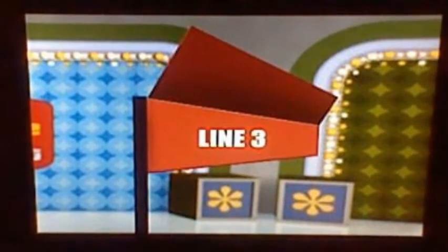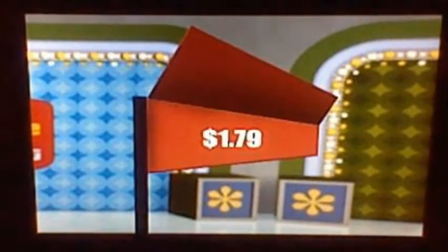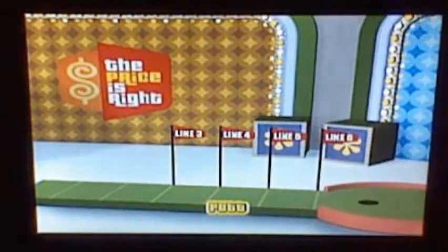Price of the next item? Line number three is... Oh! $1.79. Aww. Okay. Let's sink a putt from line two.